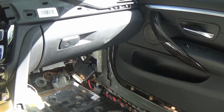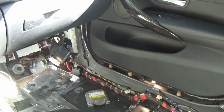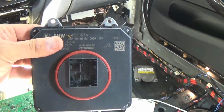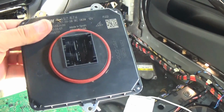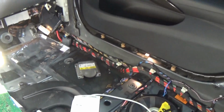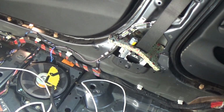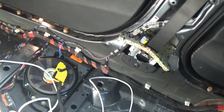So I already recovered all the harness. I found lots of problems. The CAN communication network, the CAN 2, was not functioning, and actually it was not functioning because of this. It was shorting on the headlight. I already replaced it. It's like a $450 module, and it has all LED headlights, fully loaded. So this car is pretty good with features.